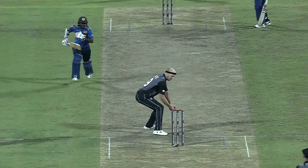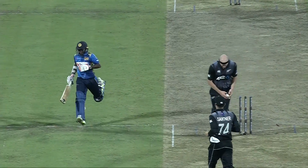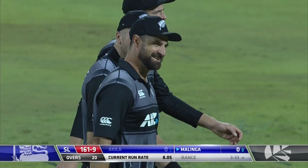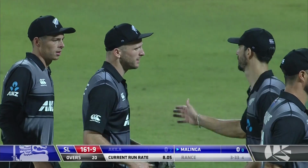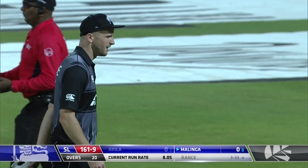And good work by Seifert, good pickup too by Rance. He's run out by a long way. Every run can count. Rance finishes up with 3 for 33 from his 4 overs. Akila departs for a duck. Sri Lanka, 161 for 9.